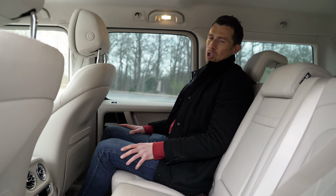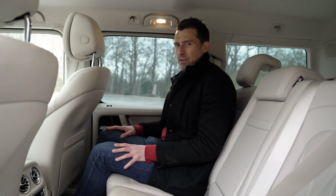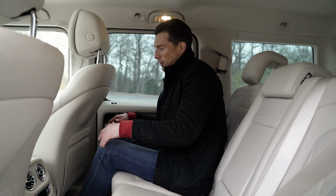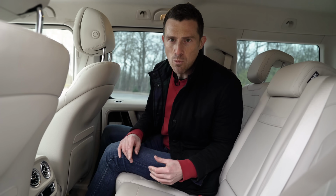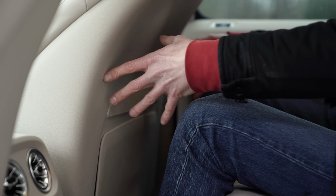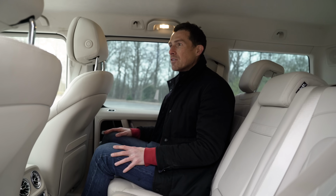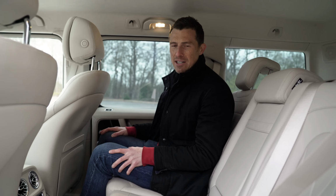While this is an absolutely huge vehicle and you've got loads of headroom, I found a few people complain about there not being enough knee room in the back. To be fair, they were really lanky with overly long legs, but I kind of see their point. You know, legroom for me is fine, but it's not massive considering how massive the car actually is.